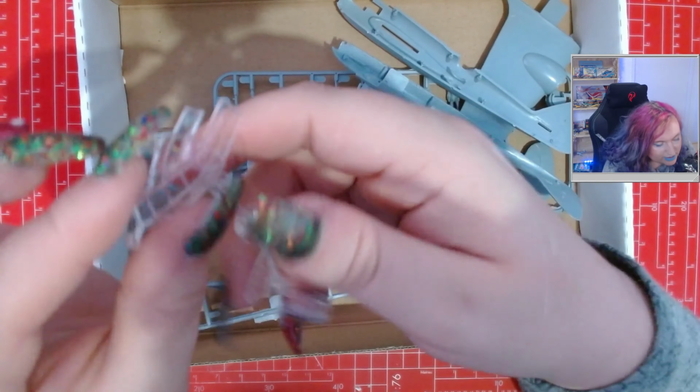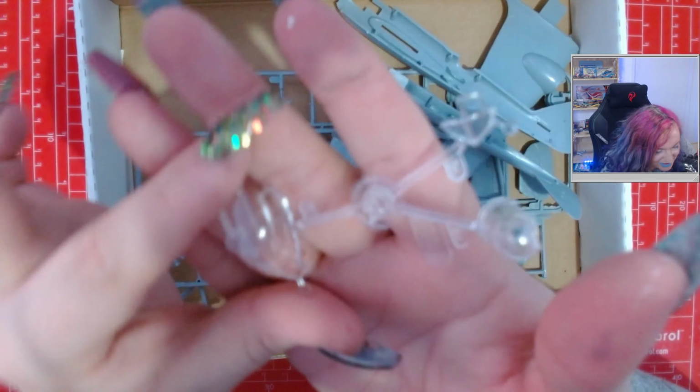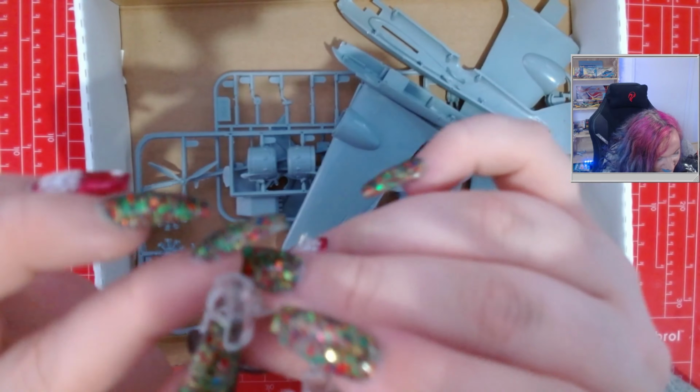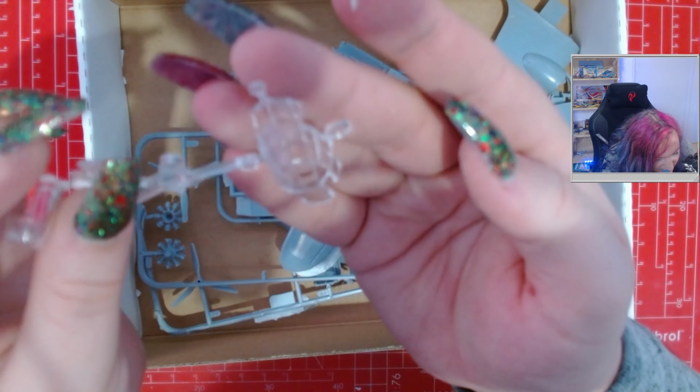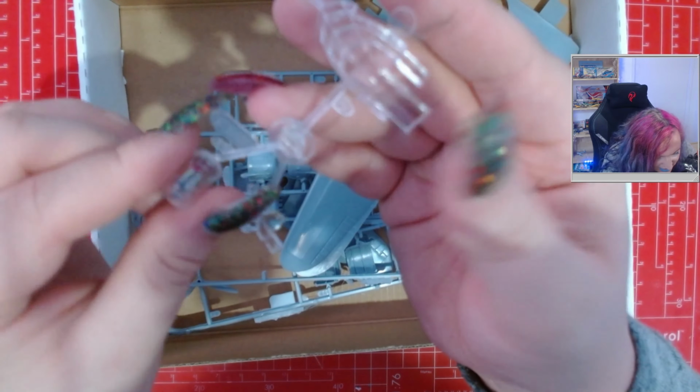Let's assess the quality of the clear parts. You know what? These are bloody good. So the turret is worse, but overall, I'd probably give these a 7. These are pretty good, pretty decent. 7 out of 10, I'd say.